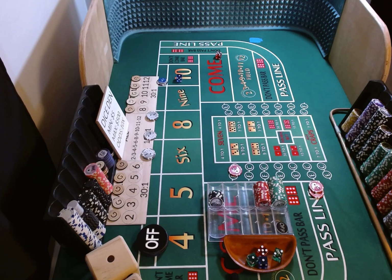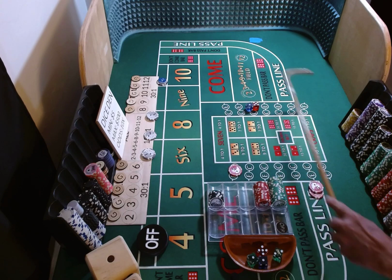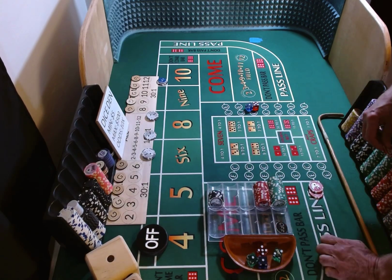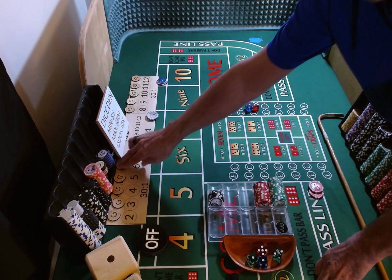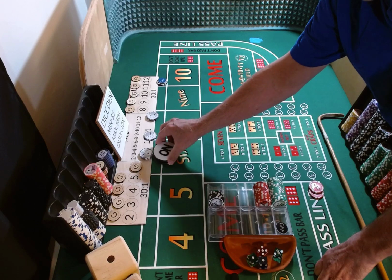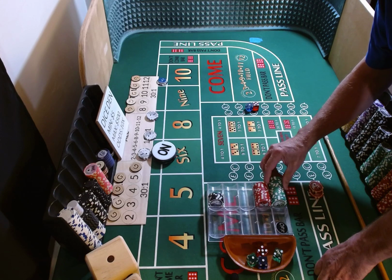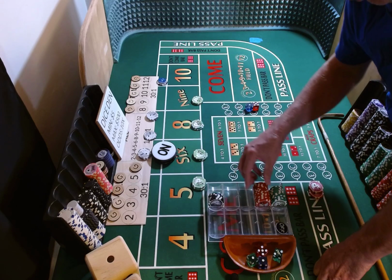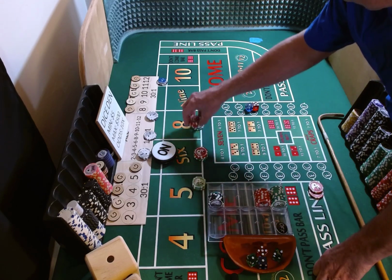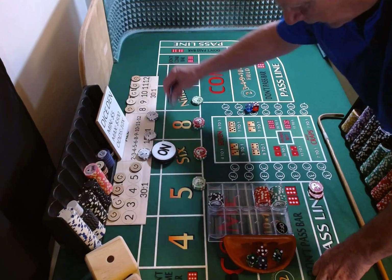That is a 1-5-6. Six will be our point, so we're going to lose our C and E. I'm going to mark the 6. Puck is going to go to the 6. We're going to come out with 200. Our normal is 110 on the inside. We're going to go 220 since we won that $600. We're going to pull down our lay bet.